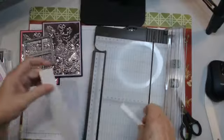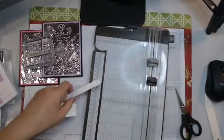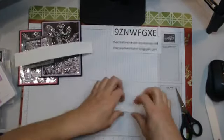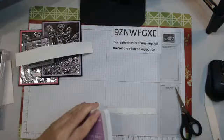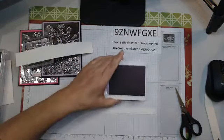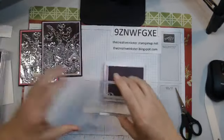So I've got a little bit extra to work with here. I might stamp it a couple of times. I suppose I could use my Stamparatus, but that seems like a lot of work to pull it out if I just want to do a little bit of stamping here. I just like to do it this way.